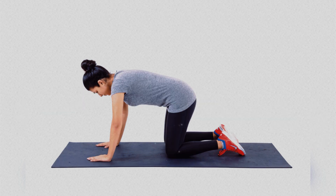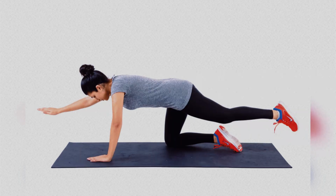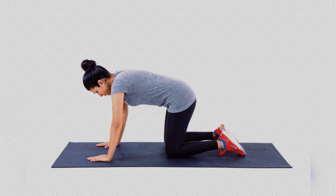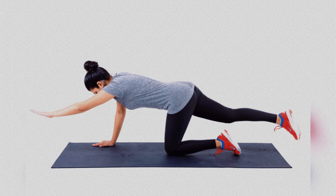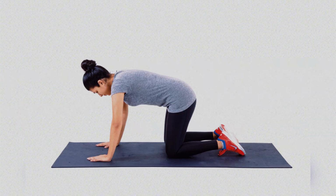To perform it, get into a tabletop position with your hands aligned under your shoulders and your knees aligned under your hips. Keep your spine neutral and your core gently engaged. From this position, extend your right arm forward and your left leg backward simultaneously until both are parallel to the ground. The goal is to keep your body completely stable. Don't let your hips twist or your torso wobble.